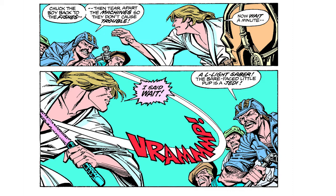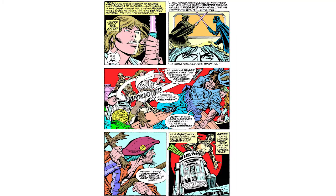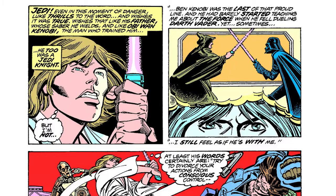Lightsaber? The bare-faced little pup is a Jedi! These guys know all their off-world lore. Well, this one guy does. The other guys aren't as dumb as I thought. The other guys don't even know what a droid is. Like, that's a guy in a metal suit. It's a golden man. They're kind of right. I mean... Jedi, time for a flashback.